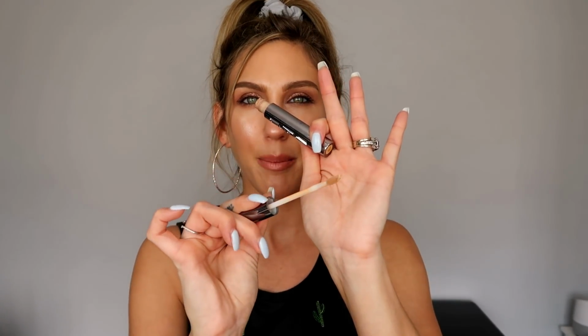This one is definitely more full coverage. It is a little bit more on the drier side, if I'm remembering correctly, from the Naked Skin, but I still just want to give it a try and see if it's gonna stick around.